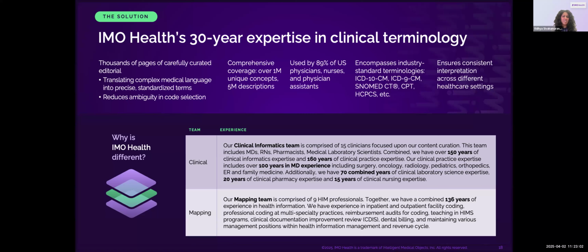To give you a sense of scale, our comprehensive coverage includes over 1 million unique concepts and 5 million descriptions. That's an extraordinary breadth of medical terminology at your fingertips. And the adoption speaks for itself. Our solution is currently used by 89% of US physicians, nurses, and physician assistants. One of the key strengths of our terminology is that it encompasses all industry standard terminologies that matter in healthcare today: ICD-10-CM, ICD-9-CM, SNOMED, CPT, HCPCS, LOINC, and so much more. This integration is vital for seamless workflows across different coding requirements.